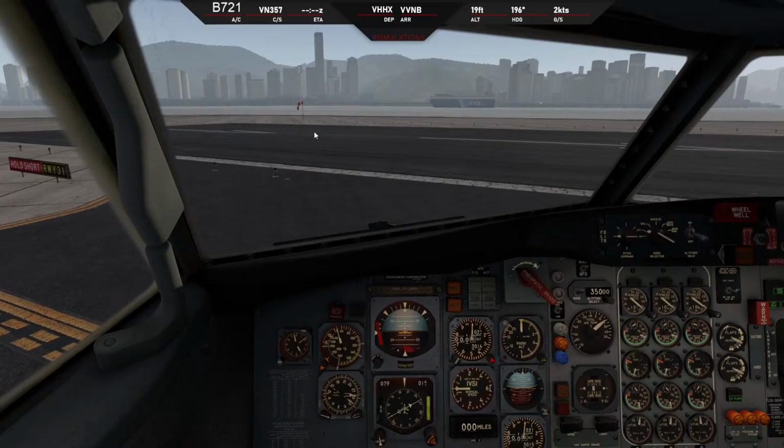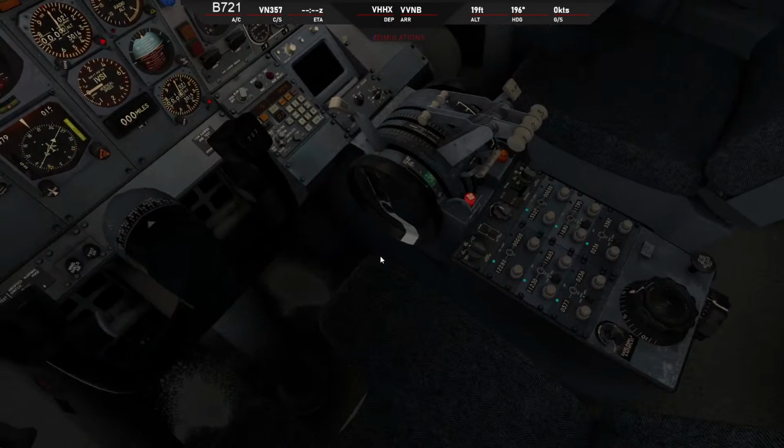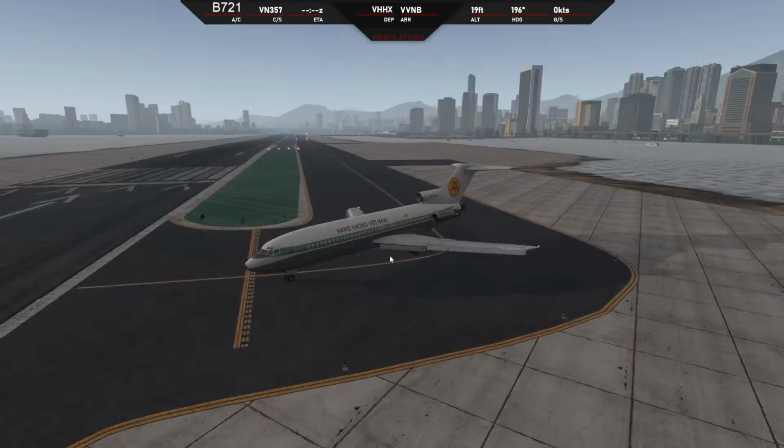All right, we're going to go ahead and stop here. A little bit cockeyed. Taxi light off, brake set. Make sure there's no traffic departing 13. I don't believe so.